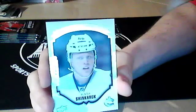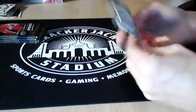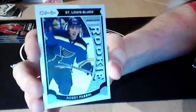We got base. And we got a portrait. This one's going to the Vancouver Canucks, Hunter Shinkaruk, who got traded, I think. Base. Okay, we got base. We got a rookie for the St. Louis Blues, Robby Fabbri. Rookie. Oh, peachy. We got base.